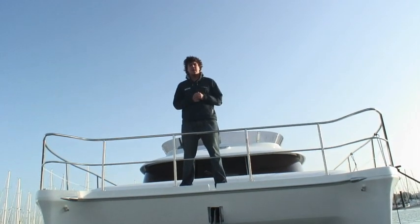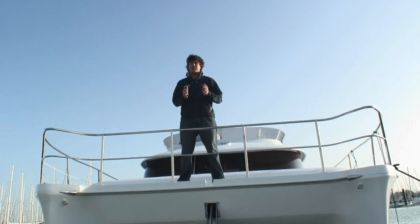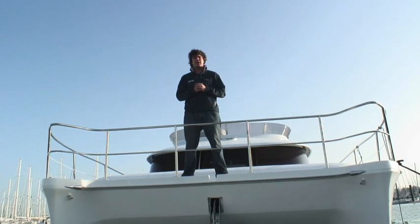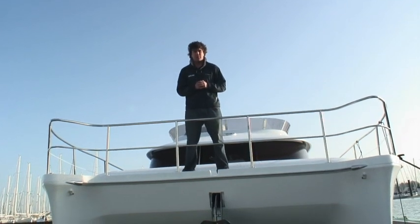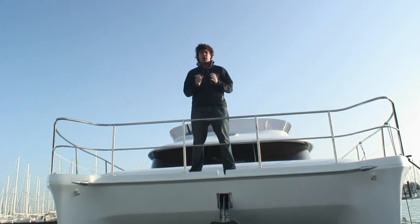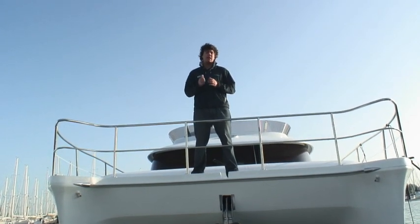This is the new Fountaine Pajot Summerland 40. It's a rare beast for every wide. The last time we tested a big catamaran like this was back in 2002, the Lagoon Power 43, which has since ceased production. So, the market is wide open for this plucky newcomer. Let's go and have a look around.